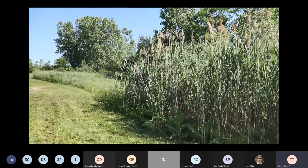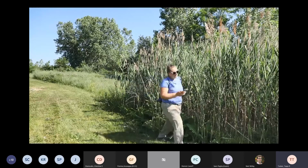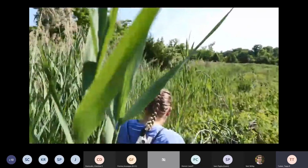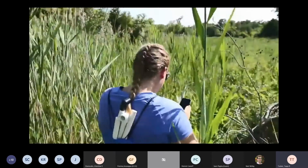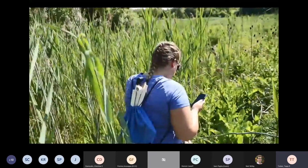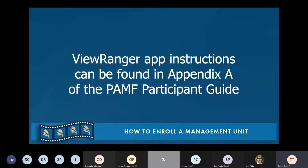First, map the perimeter of your management unit using a GPS device. If you have a smartphone or tablet with wireless capabilities, the ViewRanger app is free and works well for this purpose on both Apple and Android devices, and even allows data collection while offline should you find yourself in a remote area. For detailed instructions on how to use the ViewRanger app to enroll a management unit, check out the instructions in Appendix A of the PAMF Participant Guide located on the web hub.